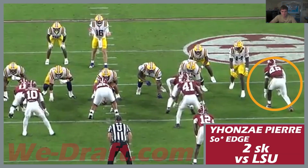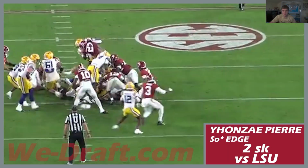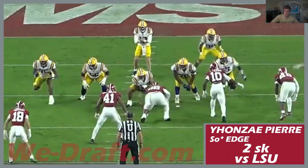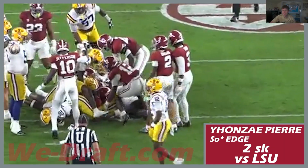LSU finished with 2 yards per carry. I think Yhonzae Pierre did a good job setting the edge and then forcing the running back to the inside. But as a pass rusher, that's really where he played his best game against LSU. And you're going to hear me say speed to power, and I'm going to say it time and time again because that's how he got after the quarterback.